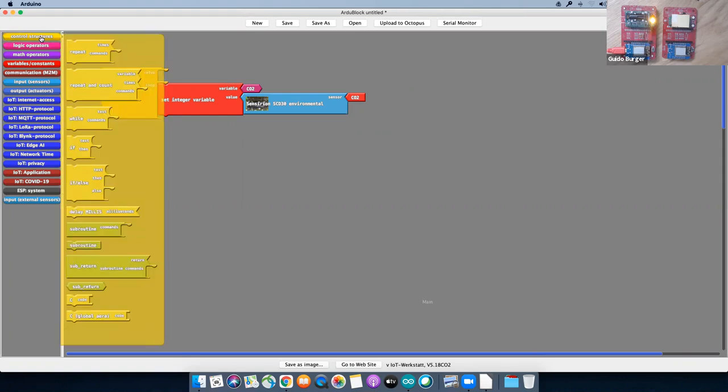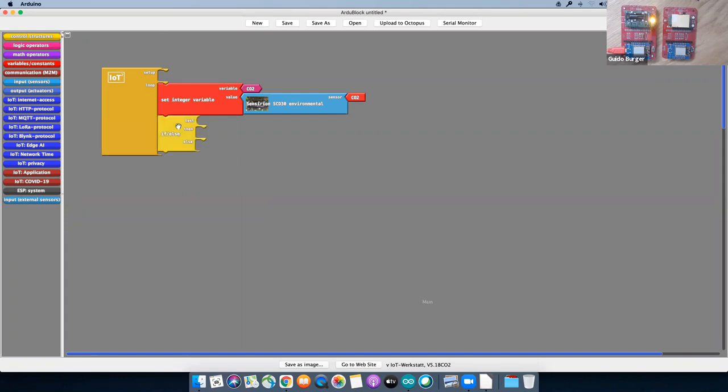Now, the next thing, we need to have a sort of an algorithm that shows us if the value is greater than the first threshold, we want to have the yellow light. If it's below, we want to have the green light. And if it's above 2000, we want to have the red light. So that's why we need an if then else. And we need now a logic operator. This is a lower than, and we just can copy this value, click on the block, and then we can clone it. So I'm using the variable CO2, put it in here, and now I can make a comparison.